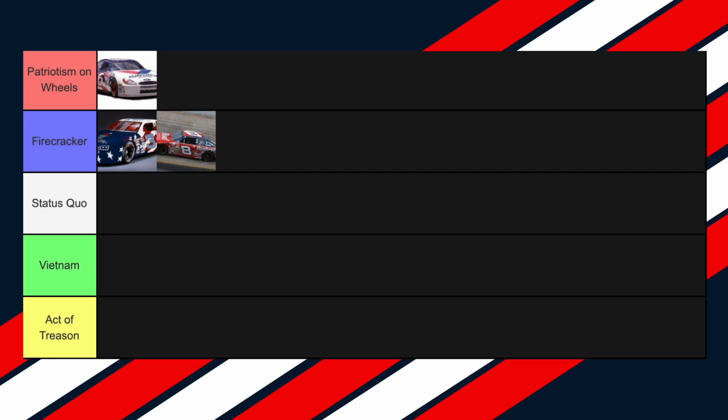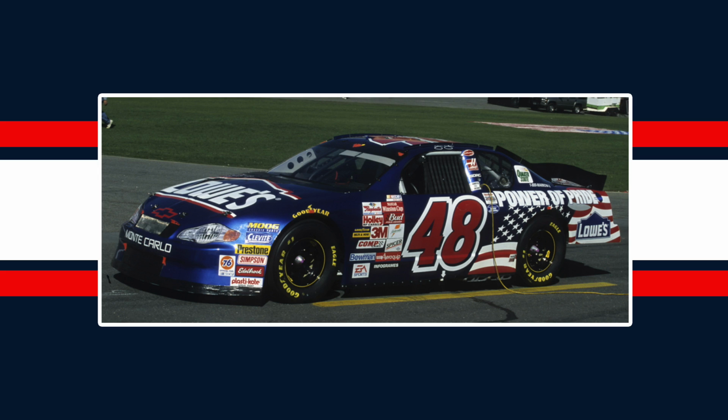Either Alex Bowman or Roush should seriously consider this as a possible Darlington throwback. And when of course you're talking about patriotic schemes, you've got to think back to the iconic schemes Jimmie Johnson and Lowe's ran during the early 2000s.